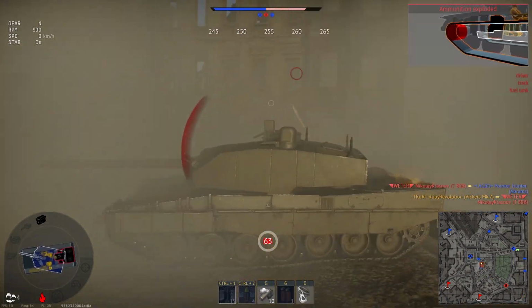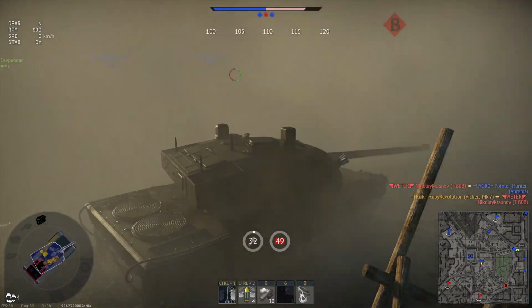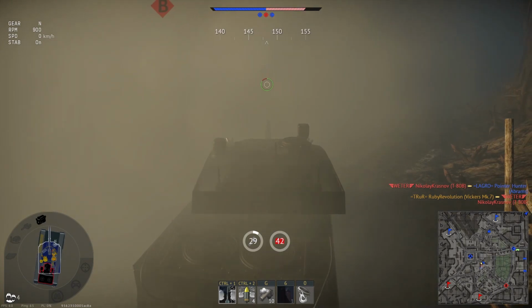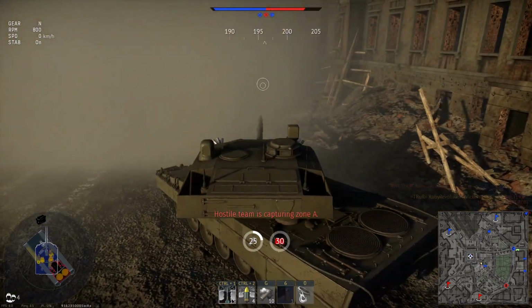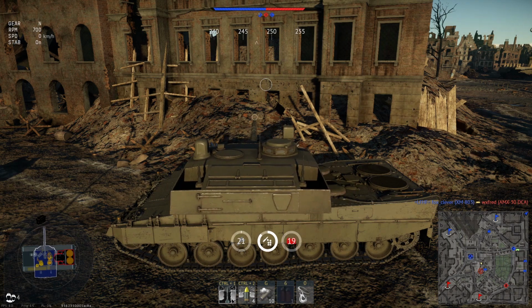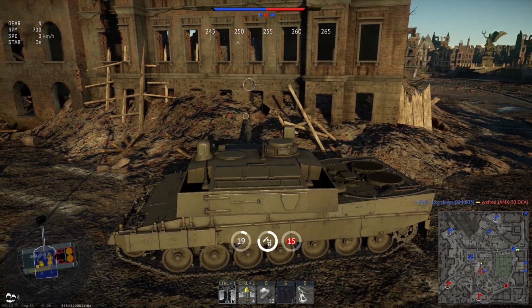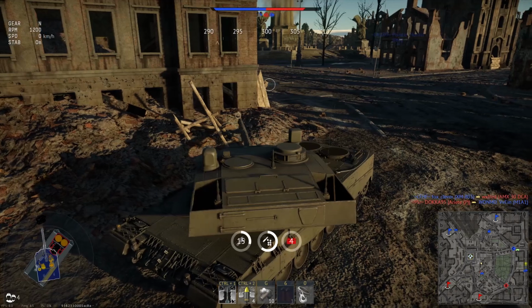What the fuck was that? What was that guy doing? That was really peculiar. Maybe he got hit. We still haven't really lost any crew. I don't know how this tank works, but it really is got some amazing survivability. Don't spot me. I can still fire the gun, actually.